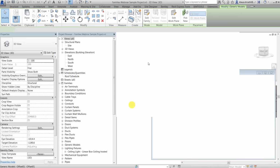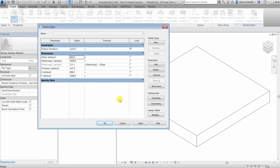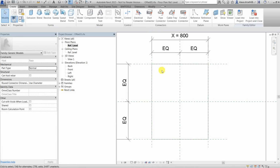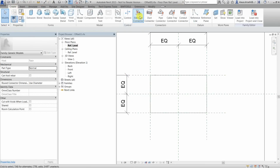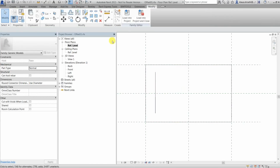So I open my family that I've just created. I open that again, give that offset value, let's say a sensible value of 200, okay, go into my floor plan, reference level, and I just want to put in a kind of a grid of model lines that symbolize a grill, right? So just change my dimensions here to 500, and that's fine. So I'll create a model line here. I'll just place it on my base plane. That's important because I want to have that moving up and down as well. Place it here.